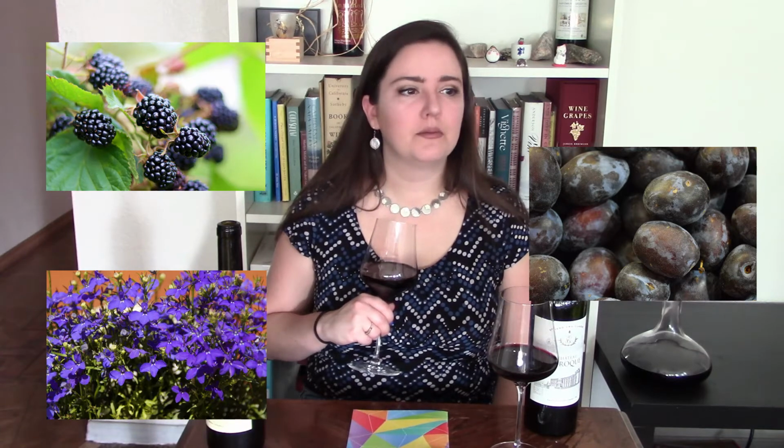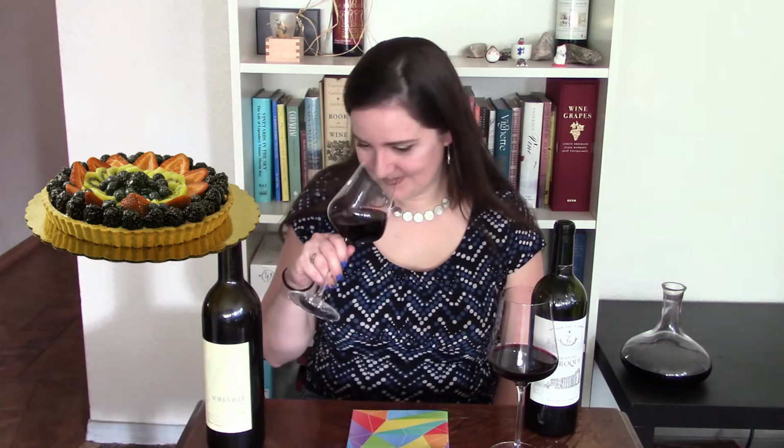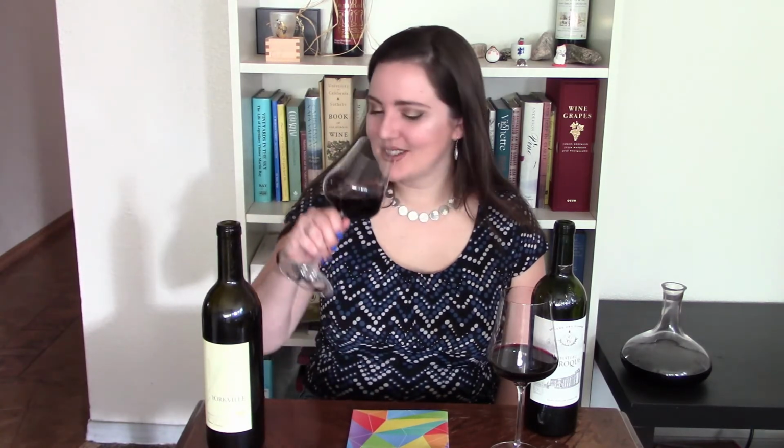Yeah, plum and blackberry just hanging out. Ooh, plum and blackberry like on a tart. Reminds me of a grandmother's kitchen who's making pie, but a variety of different types of fruit pies, or maybe even a medley pie of multiple types of fruit. Let's try the flavors of this.